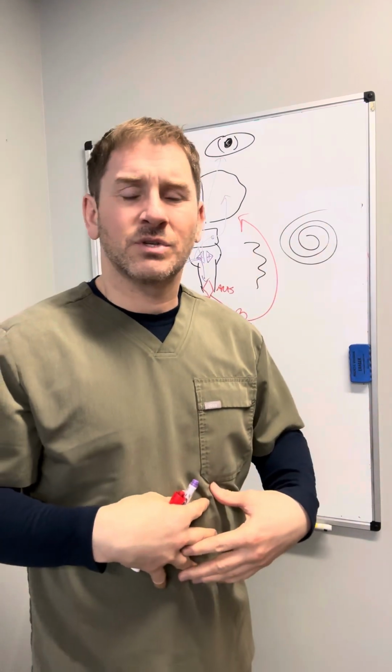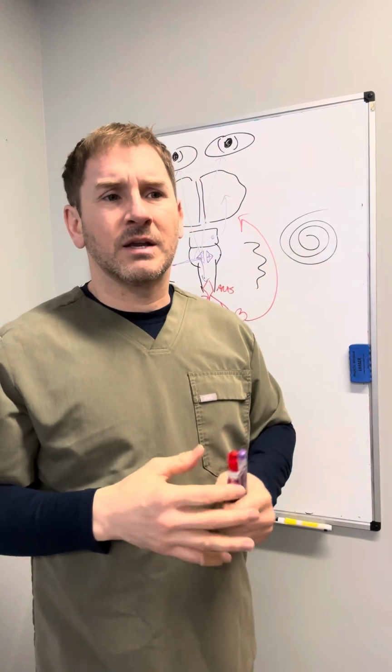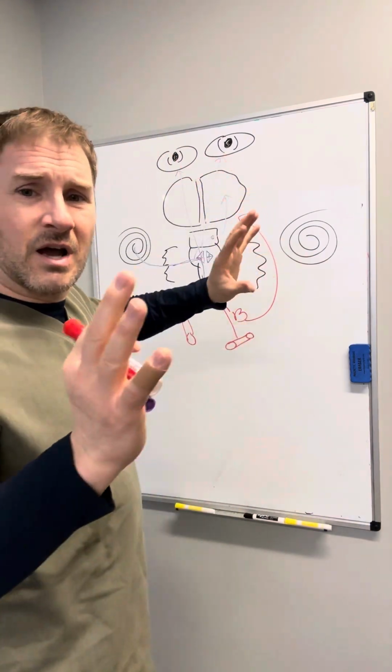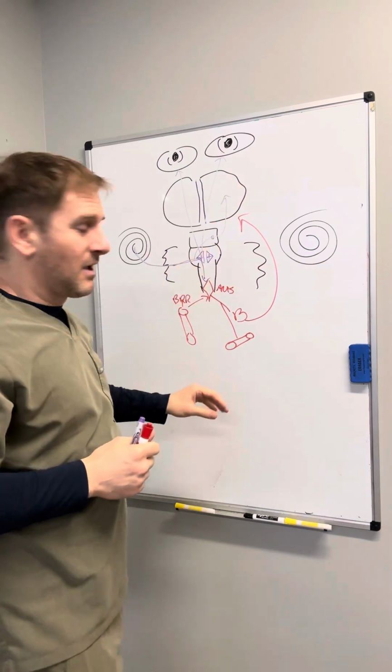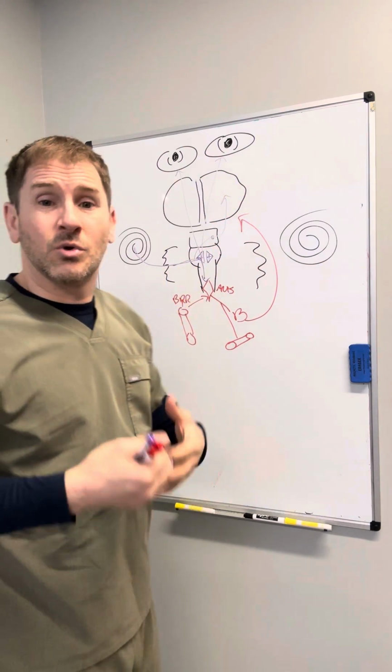Maybe we have some digestive shifts, and we're getting light and sound sensitivity and all these types of things, maybe some imbalance too, but also visual changes and eye tracking changes. And so we start to get errors in all these systems. And then the baroreceptor reflex, this system, tries to do all the work.